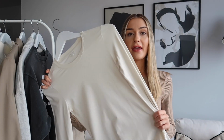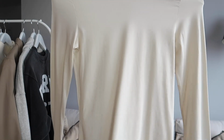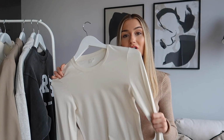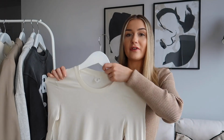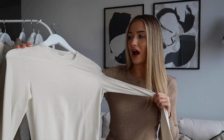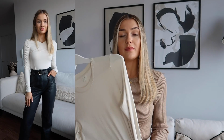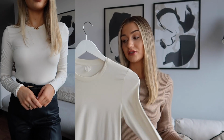And then I also picked up a very simple basic from Arket as well. I actually just ordered this to make up for the free delivery, but I ended up keeping it as it is literally the softest long sleeve t-shirt ever. I think it's modal, but it feels amazing. It gives me thermals vibes, but I just think it's going to be a really great basic to have in my wardrobe. For now, I will wear it under blazers like the Arket one, but I also think this will be a really great layering piece in the winter underneath other knits or oversized coats.